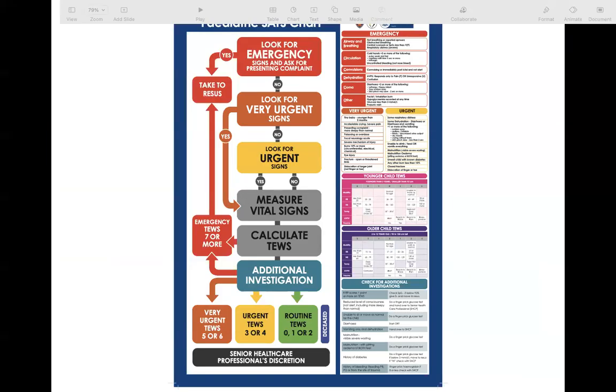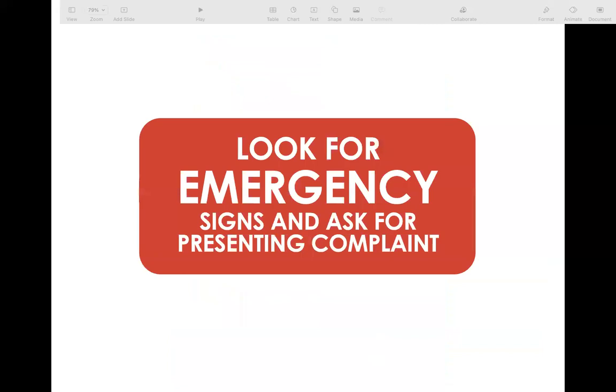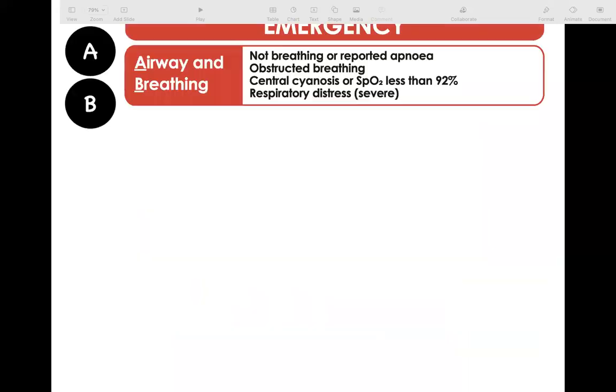So this should be familiar. You've got a copy of this up in all of our departments, where we've got an adult and a pediatric triage score or chart. This is the PEDS one, and I'm going to take you through step by step. First of all, before we even start vital signs or write down a whole history, we look for emergency signs and ask about the presenting complaint.